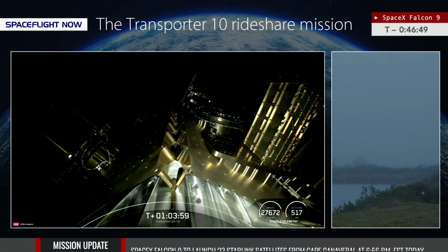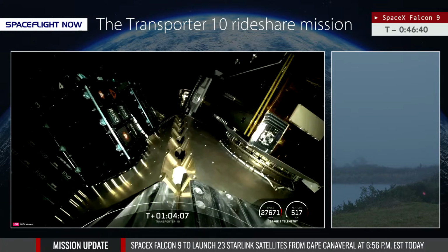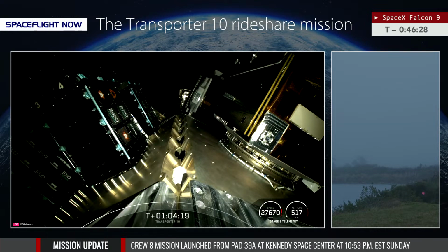On the right-hand side of your screen, you see a very foggy Cape Canaveral Space Force Station where SpaceX is aiming to launch the Starlink 6-41 mission at 6:56 p.m. Eastern, 23:56 UTC. Riri, separation confirmed. If SpaceX has not started fueling, they do have a fairly long launch window today that extends out until 10:54 p.m. Eastern tonight.